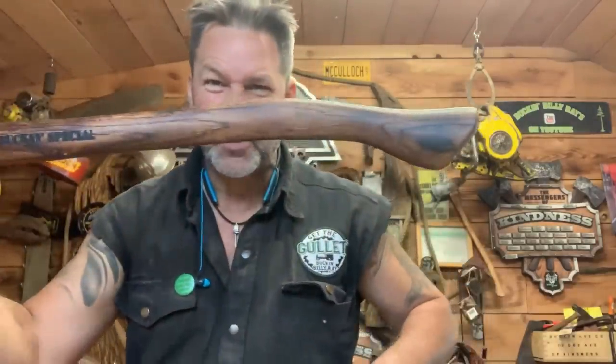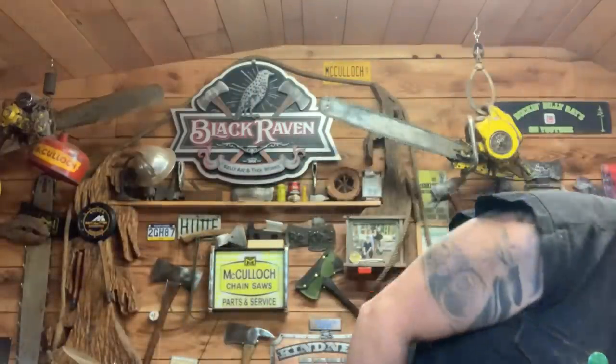They're gorgeous handles. That's all I can tell you. You see what I mean, friends? They're slick, with a big palm swell for splitting. Damn, they're nice handles. So I thought to myself, why don't I try them in a 30-inch handle? So that's what we're getting into right now.